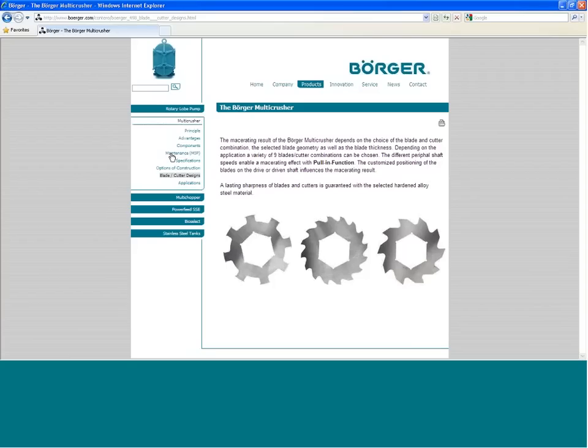Here you can see a few of our blade configurations. Obviously we can customize this, but we offer 9 blade cutter combinations to be chosen from for the particular customer. And we can intermix these blades that you see here. We can go with the same style blade. And then how we orient them in the grinder also dictates the output of the particular product as well.